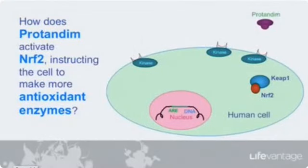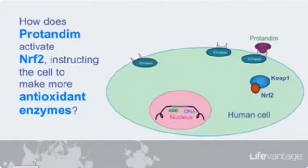How does Protandim activate Nrf2? And you hear a lot about Nrf2. You're going to hear even more about Nrf2 as time goes on. How does Protandim activate Nrf2 in a cell? This is a cartoon that illustrates that. This purple shape in the upper right corner of this slide represents one of those 5 chemicals from medicinal plants. And so as Protandim approaches a cell, the cell actually has receptors on its surface.